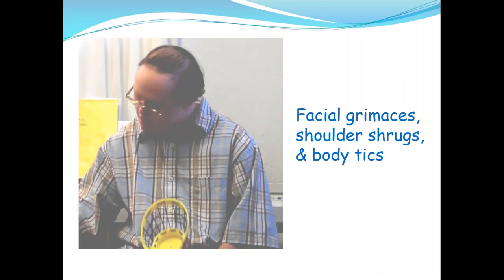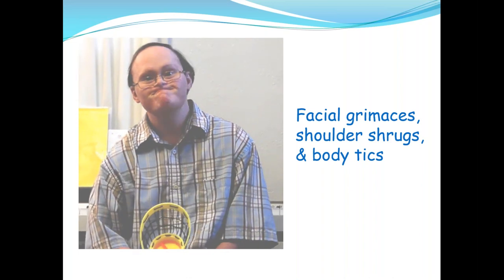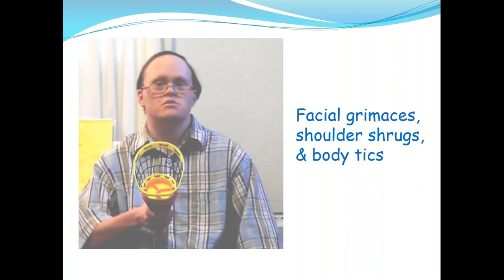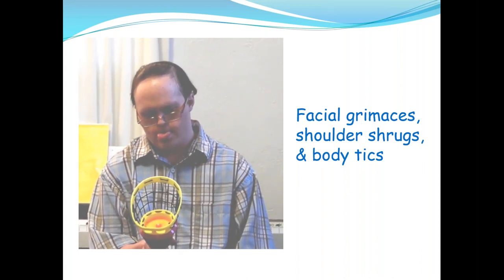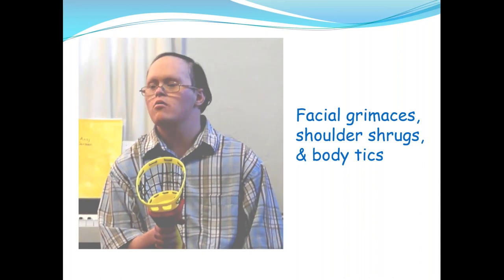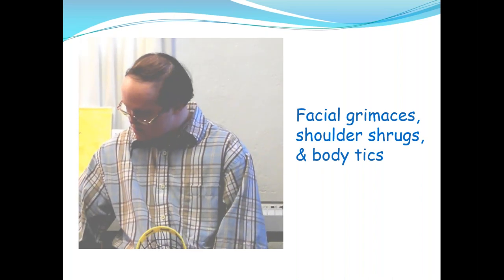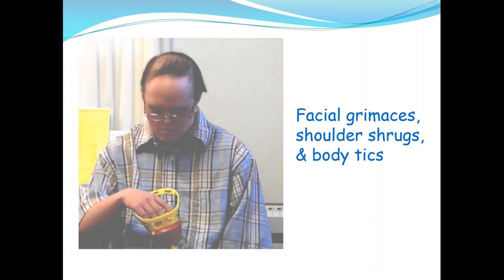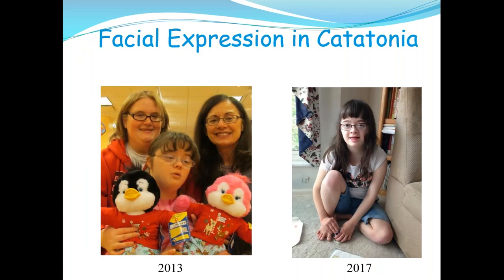And here you see the facial grimaces and the shoulder shrugging and the body tics. You can see the facial movements as well, but also the slowness of his movements. The face is really very informative.